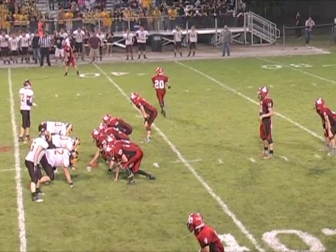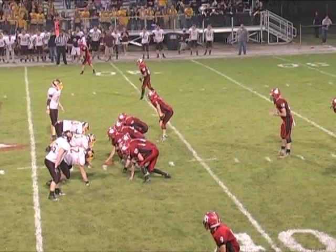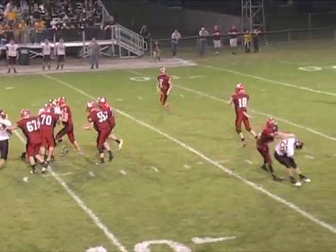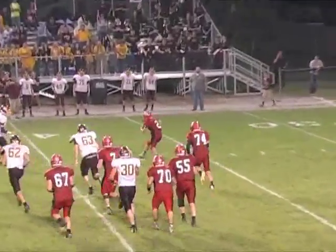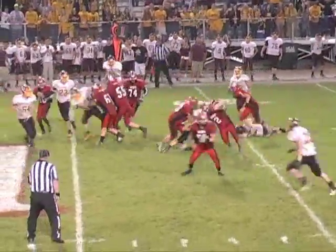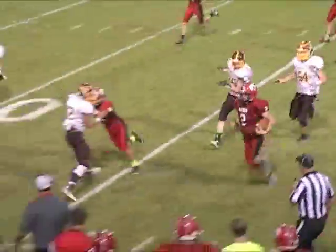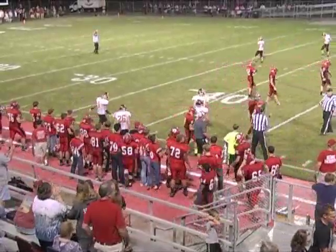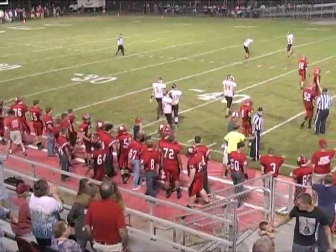Get people set. Crawl. High snap. He handles it. Drops back again. Looking. Screen pass out to Fuller. Fuller trying to get something going, reverses his field. He's still on his feet. Crosses back across midfield, heads for the sideline. Gets out of bounds at the 47-yard line of the Edgerton Bulldogs with 16 seconds left.